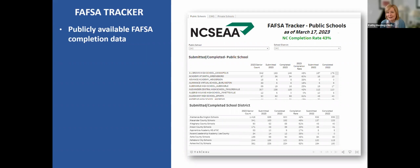This is the new look and feel to it. It looks a little different than when it was on My Future NC, but hopefully you like the clean, easy to read look of it. As you'll see at the very top, we're including a state completion rate so you can see how your school is doing relative to the state. This is publicly available FAFSA completion data. It's in a dashboard format, so you'll see the tables. It displays submission and completion by school and district, this year versus last year.